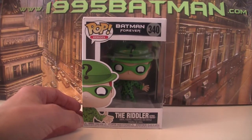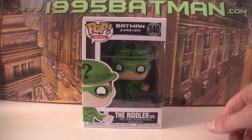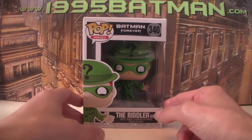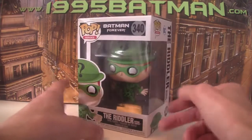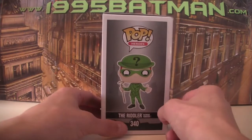But one, I live in the UK and we get stuff a bit later than the US, and two, because of COVID, I didn't want to order this online. I wanted to wait and go out to an actual bricks and mortar toy shop and spend my money there. So there's the front, and there's the side, and there's the back, and there's the other side.